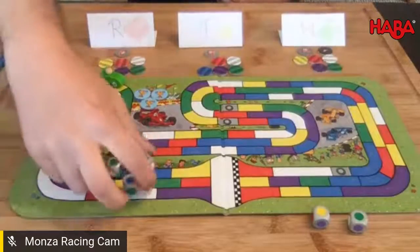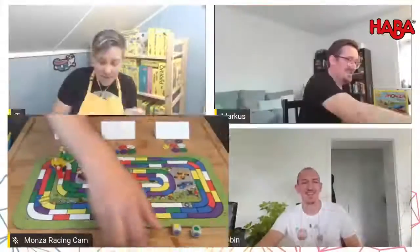Okay. I got right behind, and Robin had to slam on the brakes. All right. I guess you chose the better path, the inner side of the lane. I think so too. Okay, let's see.